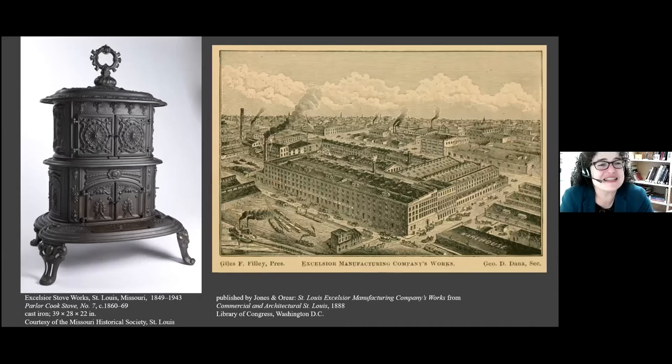So a central theme of this exhibition is to celebrate creativity in design. Every single object in the show began with an idea: how to solve a problem and make a better product, how to create an entirely new and innovative form with existing materials, and how to bring more beauty into the world, and so much more. And so this parlor stove is a really excellent example of this process. Its manufacturer, whose factory you see here, the St. Louis-based Excelsior Stove Works, had become the largest stove manufacturer in the country thanks to its innovative designs.